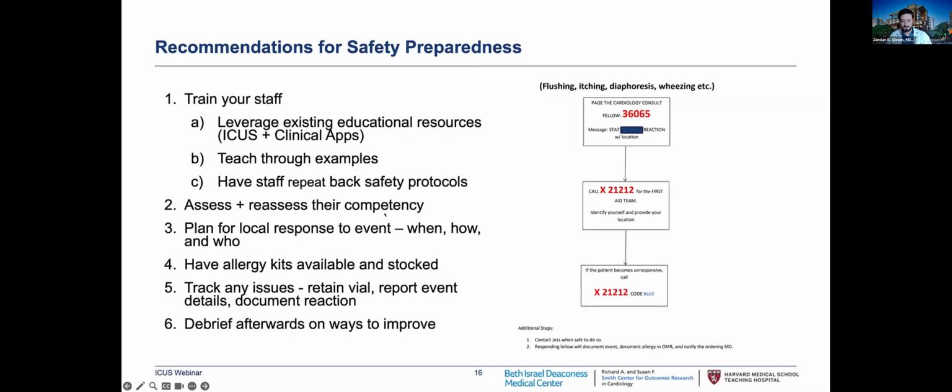So, for example, we started contrast use at a local clinic, and before we started to use it, we planned who was going to respond to an emergency event, and what happens if that person is out on leave or vacation. What's the backup chain of command? So everybody knows that when something happens, you're prepared for it ahead of time.